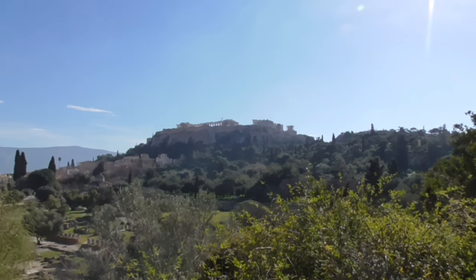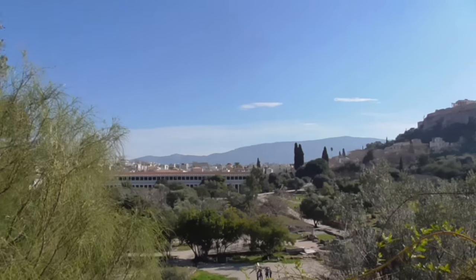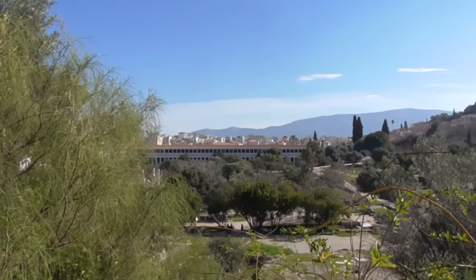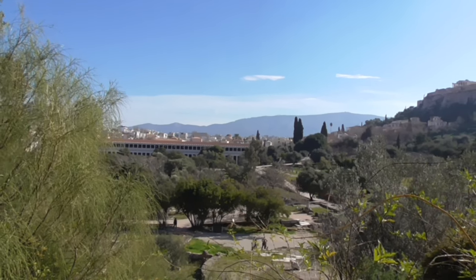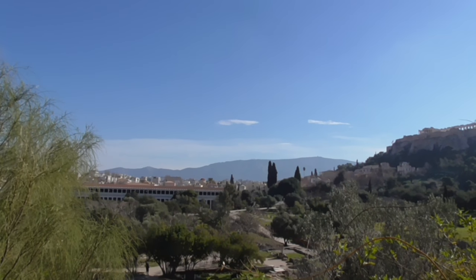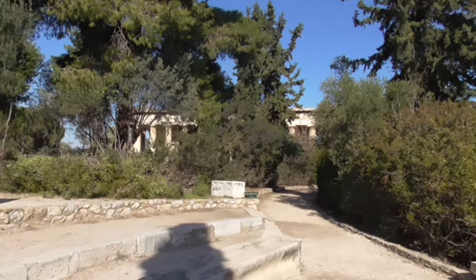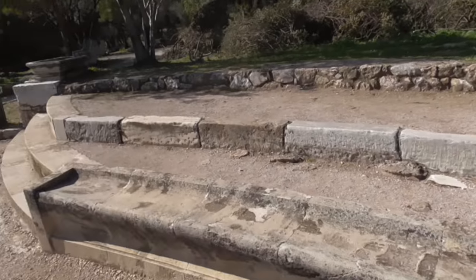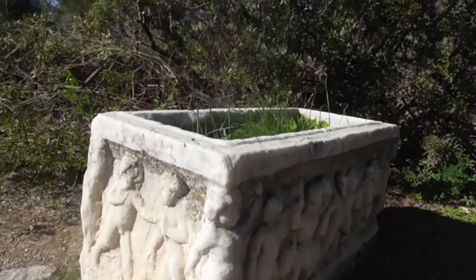Panoramic, fantastic view of the ancient agora here. And the Stoa of Attalos, King of Pergamos, 1st century AC. The mountain over there is Imitos, who provides ancient Greeks honey. It's like a mini Odeon here. This used to be an ancient grave, but now it's a pot.